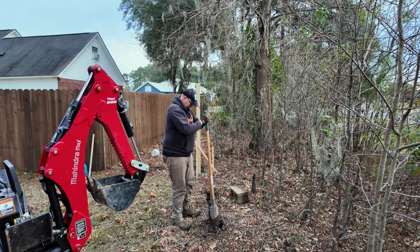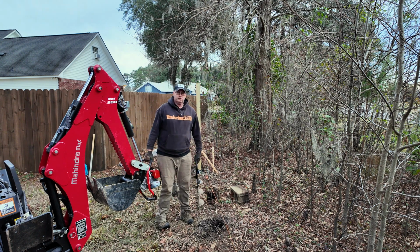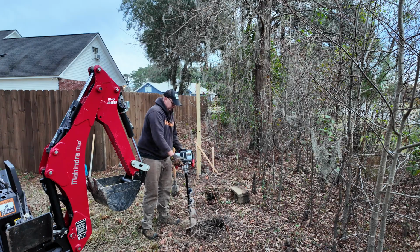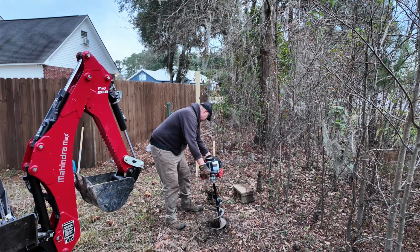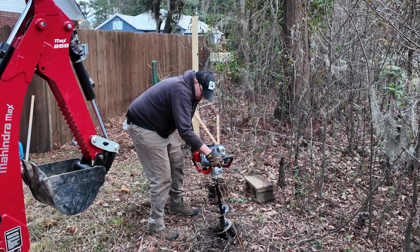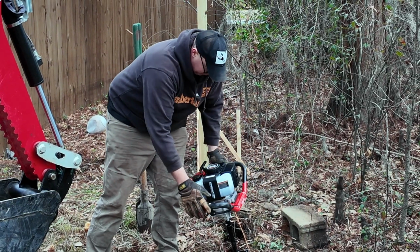It's kind of sloppy over here, so not really working here. If you don't want to use a post hole digger, the next best thing is an auger like this. Half choke, full choke. All right, so now we're going to try the auger. That's the only downside of one of these augers. Not the safest way to dig a post hole.